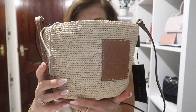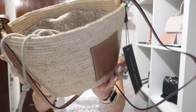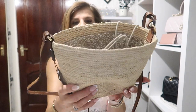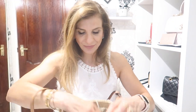And it's not going to be perfect, is it? I mean, I love it. There's absolutely no fraying on this at all. And there we go. That sort of looks beautiful. Isn't she a beauty? There we go.